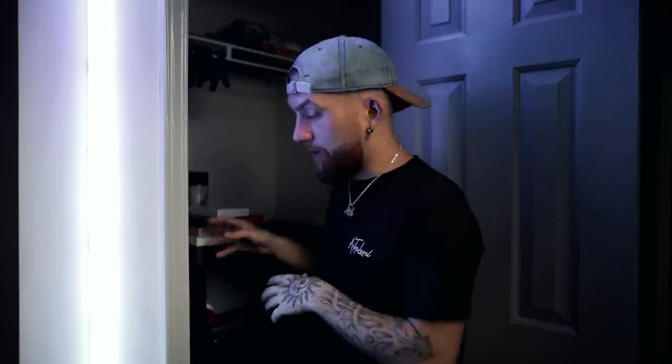A C-stand is very, very important. That's why I bought one to have. I keep it folded up right here in the closet. I'm not gonna take it out because it's just a hassle right now, but yeah, it's right here in the corner, leaning to the side.